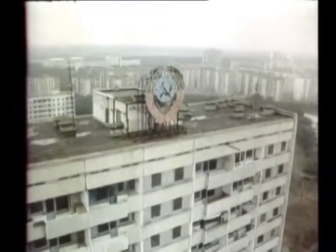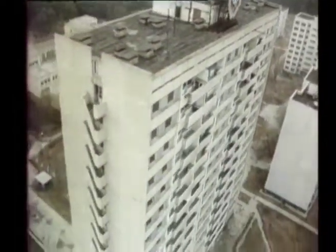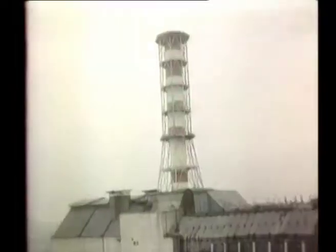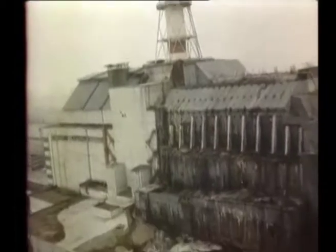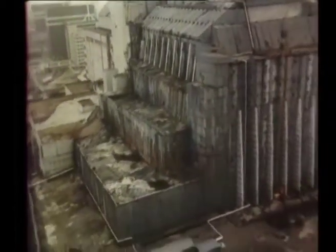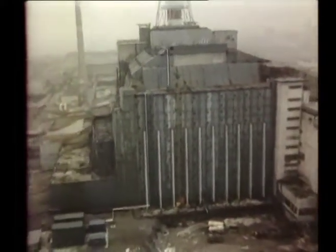Pripyat was once a residential town housing personnel from the Chernobyl nuclear power plant. It is now deserted, save for a few research workers. It is located 2 miles from the 4th unit at Chornobyl, site of the explosion in April 1986. You will see a brief video chronicle of the sarcophagus construction.